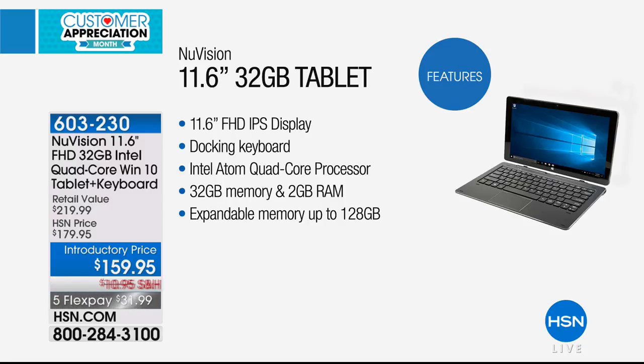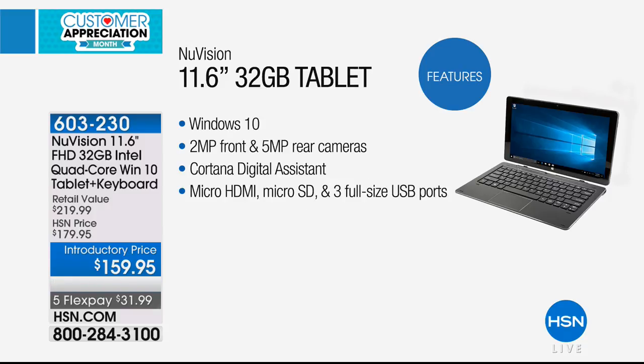It's that same Intel quad-core processor that you're going to find in computers that are out there on the marketplace. Plus, it also has, like Sarah mentioned, 32 gigabytes worth of space. That is a tremendous amount of memory to be able to store. Plus, you can also expand it to another 128 gigabytes worth of memory. And then on top of that, we have all the ports, all the connectivity that you're going to want. Whether it's USB, we have HDMI ports that are on here. There are the 2 cameras that are included. We also have micro SD, and they're also full-size USB ports.